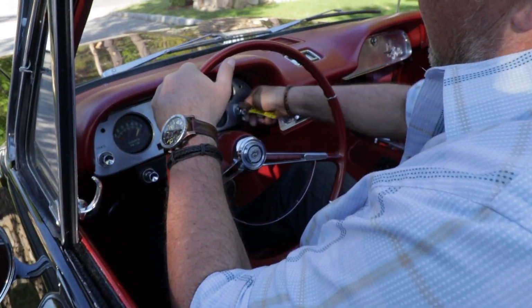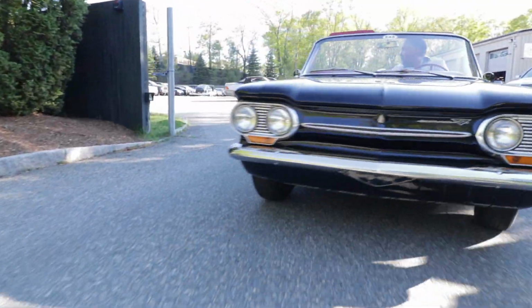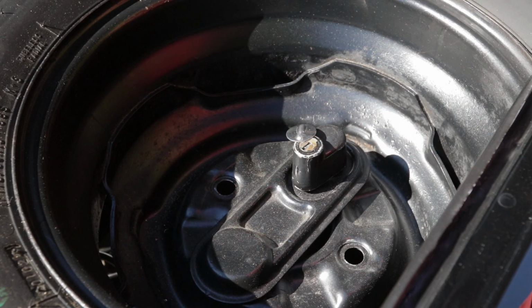But what I also find unique and funny is this car has a lot of bare bones. You know, it was meant to be compact and affordable, so no power seats, no power windows, no power top. But you had to unlock the spare in case anybody wanted to steal it.